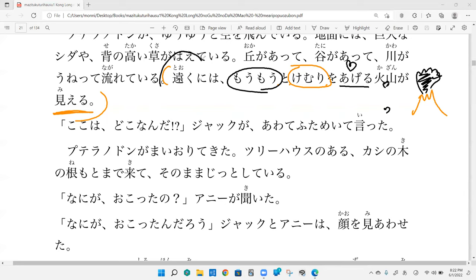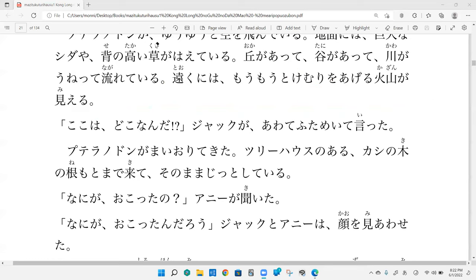So where is this volcano? Far away, because exactly. Yep. Good job.